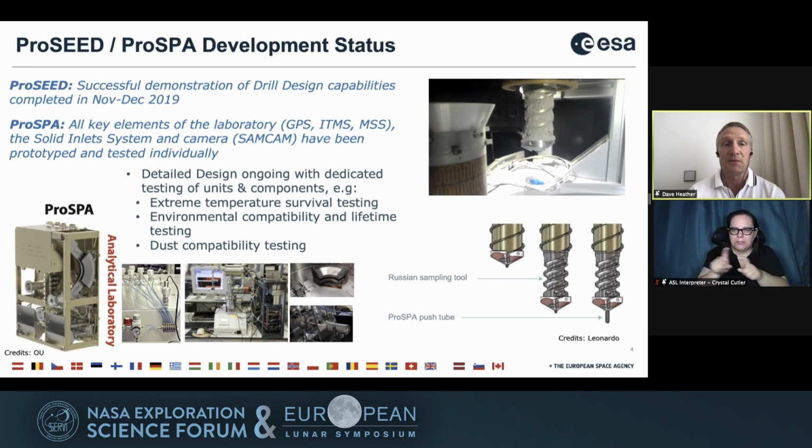We're looking specifically, of course, at survival testing for the extreme temperatures that we expect to encounter when we get to the Moon. Also, environmental compatibility and lifetime testing, making sure that we can survive the colder temperatures and hopefully survive overnight as well on the Moon, and looking at dust compatibility. We had some recent measurements, for example, from the science team of the camera, which was specifically looking at the dust compatibility and the dust coverage that we will be able to tolerate.